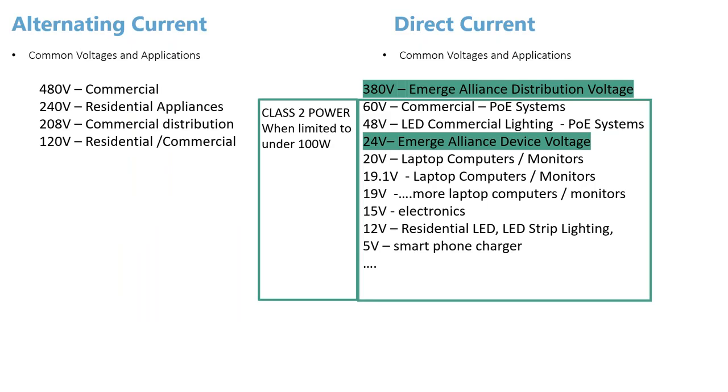So let's talk a little bit about the common voltages and applications for alternating current and direct current. The AC side of the distribution has matured over the last 130 years and standardized the utilization voltage to the following: 480 volts for commercial, 240 volts residential appliances, 208 volts commercial distribution, 120 volts residential or commercial. On the other hand, the DC market had not developed standard voltage levels yet.